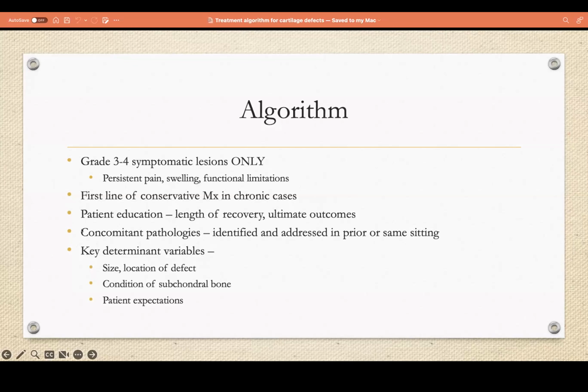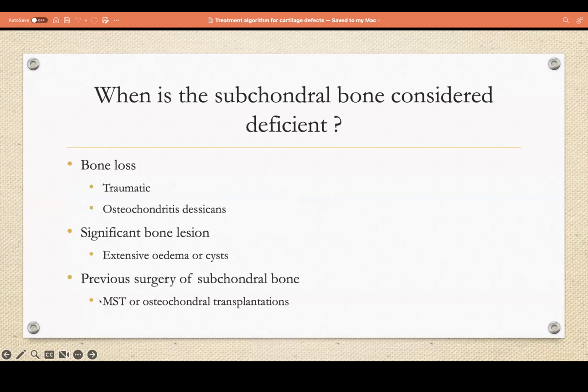So what are the key determinant variables which influence the choice of treatment? Most important is the size of the defect, followed by the location of the defect. Another important element is the condition of the subchondral bone at the defect, and of course the patient's demands and expectations.